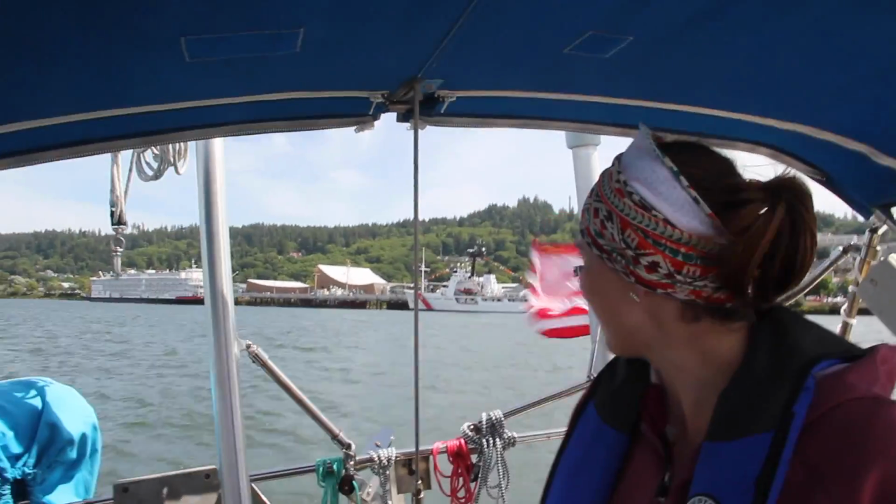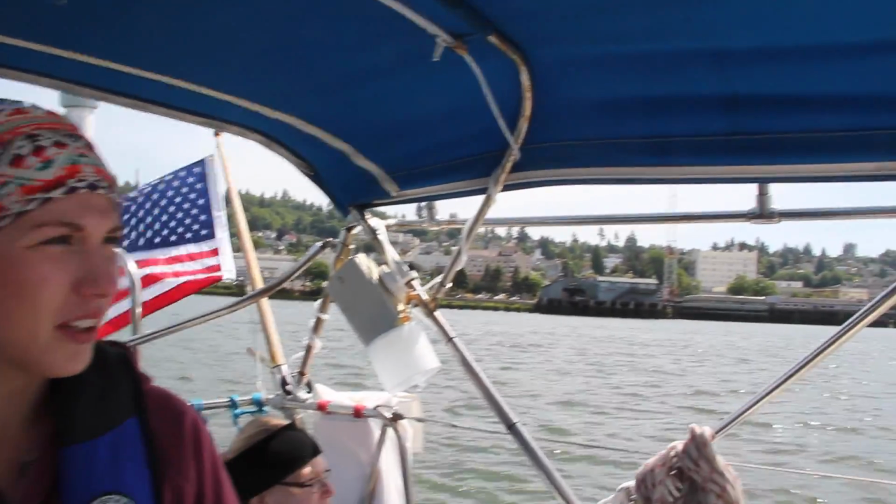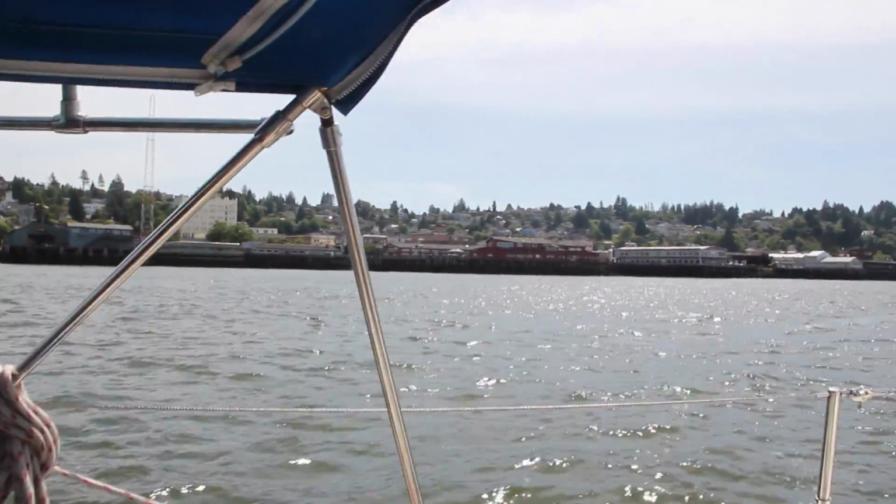We are just coming into Astoria, at the Coast Guard Ship and Maritime Museum back there, and we're less than a mile from the bridge.